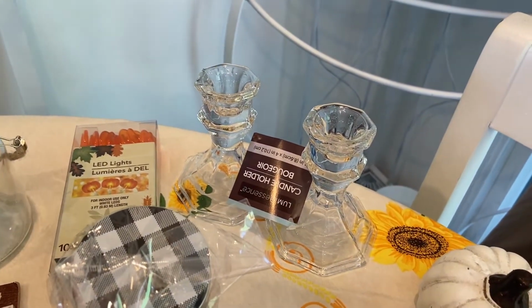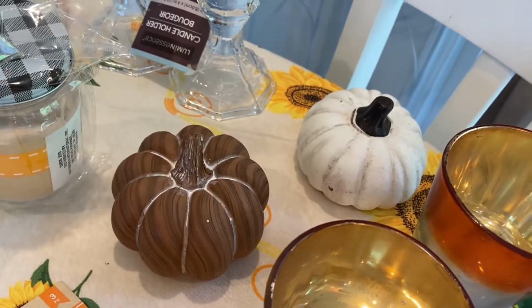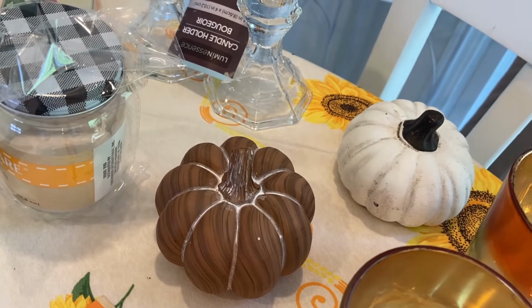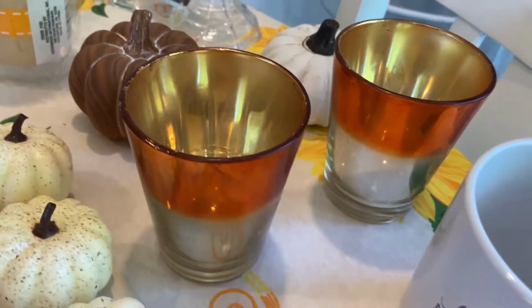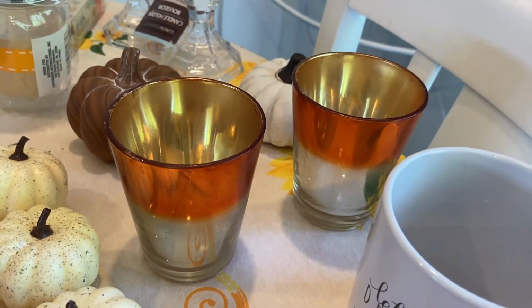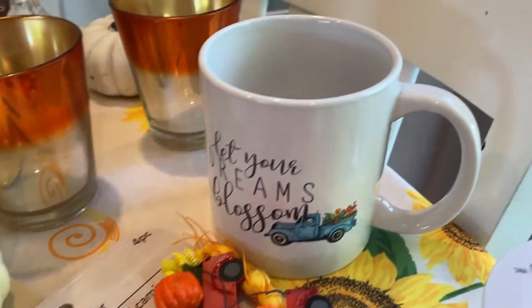Some candle holders to try and make some tiered trays with. I've got a brown and a white pumpkin, and that white pumpkin is really heavy. I wanted to get another brown one, but the only one they had was broken. I love the color on these little candle holders, so I picked up two of those.